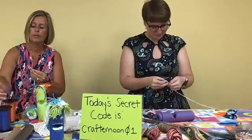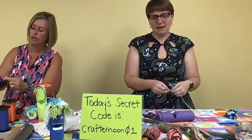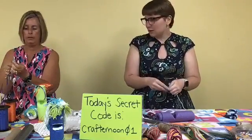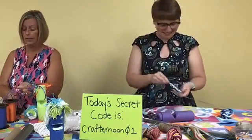I've now decided that my curling ribbon is going to be multicolored. Instead of just orange, he's gonna have rainbow hair. Rainbow hair. Okay, this is so much fun. You can make a unicorn puppet. Oh, I love that idea.